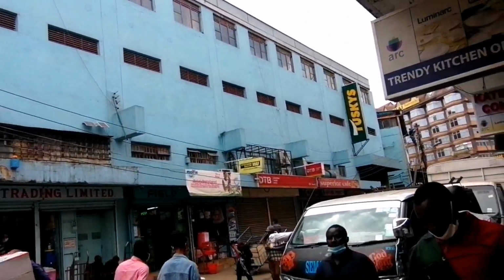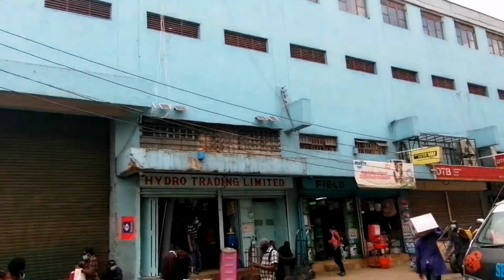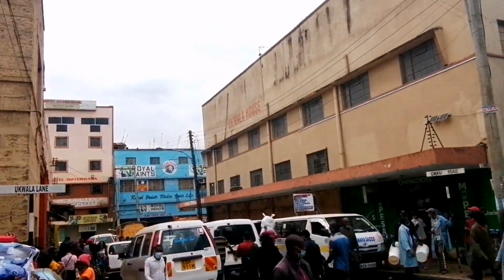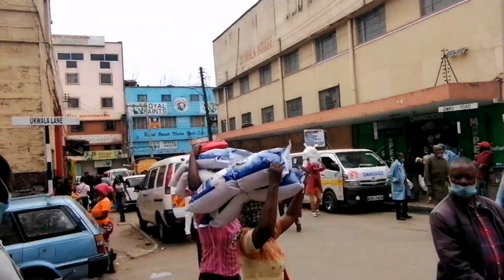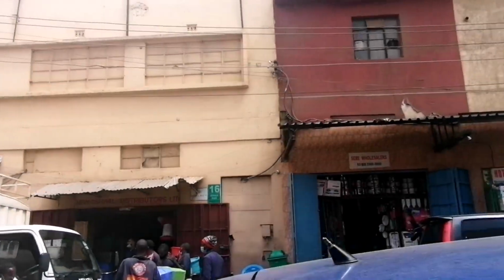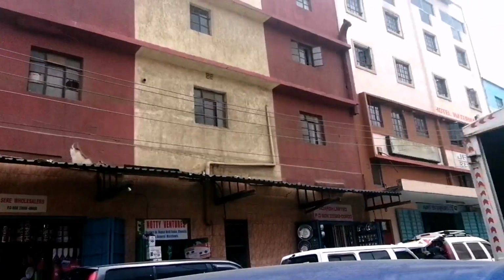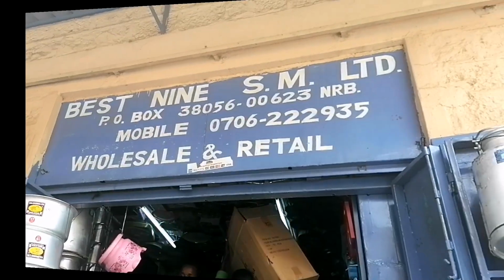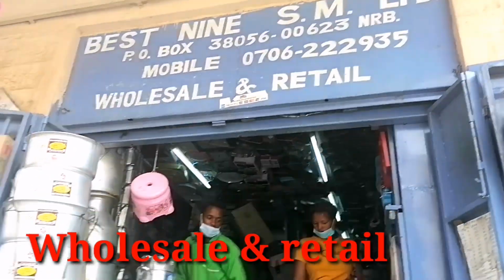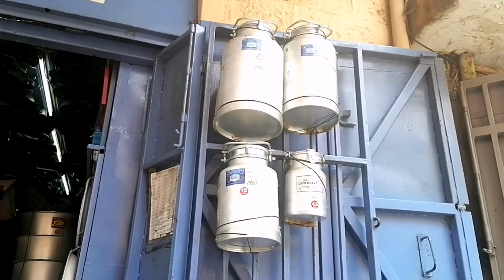You head to Tuskys OTC. Behind Tuskys OTC, use that road and just go down and then take your left. So when you take your left, it's the third shop on your left. And this is it. It's called Best 9. Those are the telephone numbers you can call, and here we are.